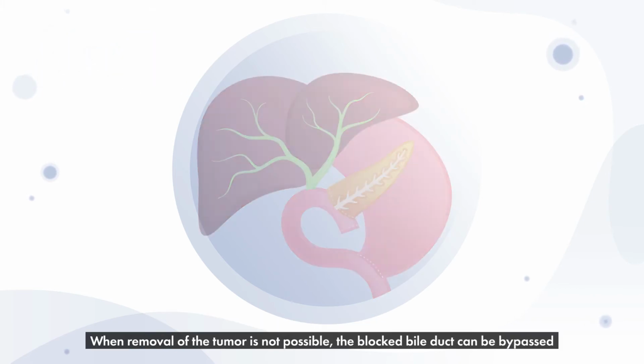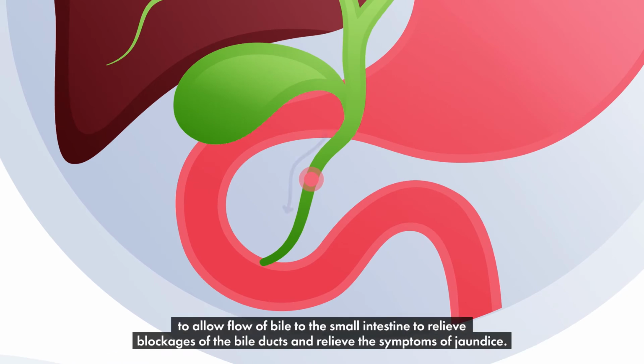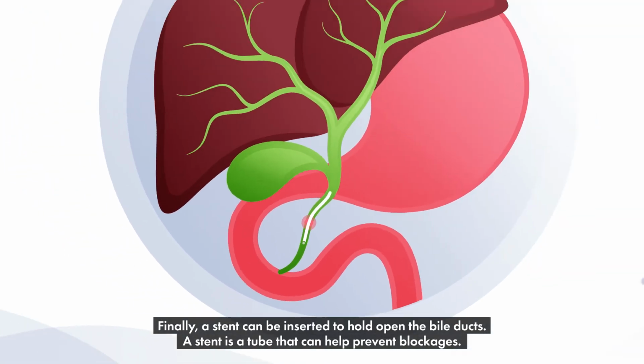When removal of the tumour is not possible, the blocked bile duct can be bypassed to allow flow of bile to the small intestine to relieve blockages of the bile ducts and relieve the symptoms of jaundice. Finally, a stent can be inserted to hold open the bile ducts. A stent is a tube that can help prevent blockages.